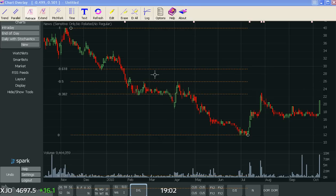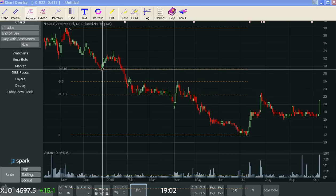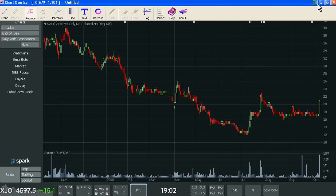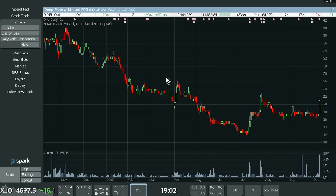The next line was the 62. Again, it lines up with some of our previous support. So each of those levels has been significant in one way or the other, and that's up around the 29. So 29, 26, some good targets there to be watching out for if this can kick on. But encouraging volume today. Right, next one we're going to have a look at is GDN.